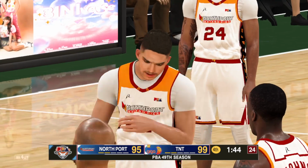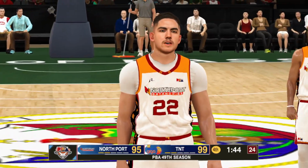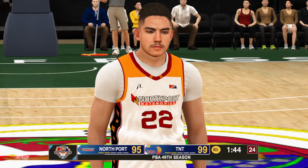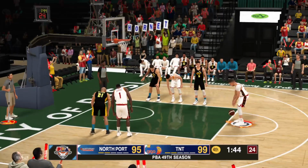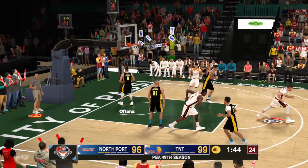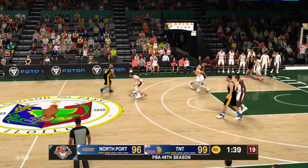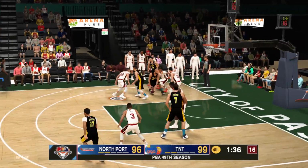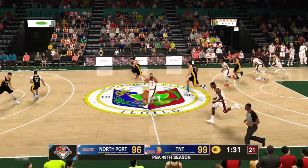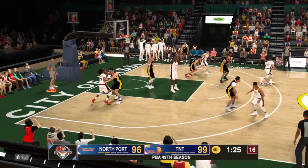Good on the first, and that shrinks the margin to just four. And so he hits both. And that would have been a killer if he missed one of those, but he was rock solid. That trims the lead now to a one-possession game. From the baseline, that one no good, being 43% from the field. 1:25 left in the fourth quarter.